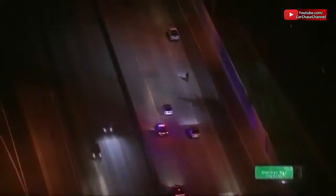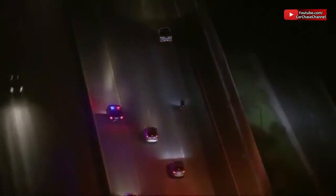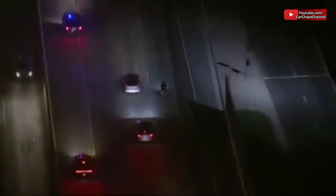Yeah, and he's had that opportunity at times when he went through the residential areas and kind of zigzagged left and right through the residential neighborhoods that he did lose the black and whites, but then he slowed down and kind of let them catch up and get back into it. So now you can see, look, he's slowing down, really hitting the brakes here, coming to a stop.